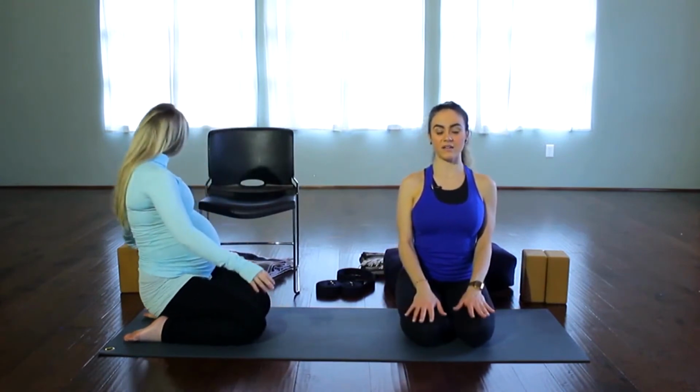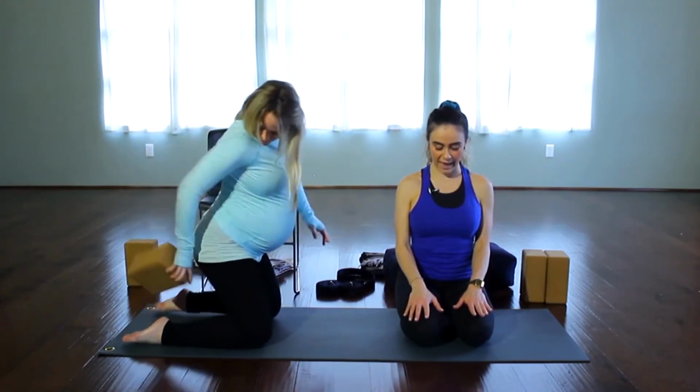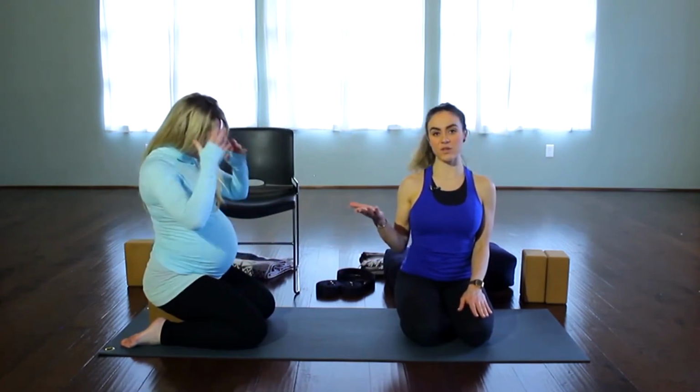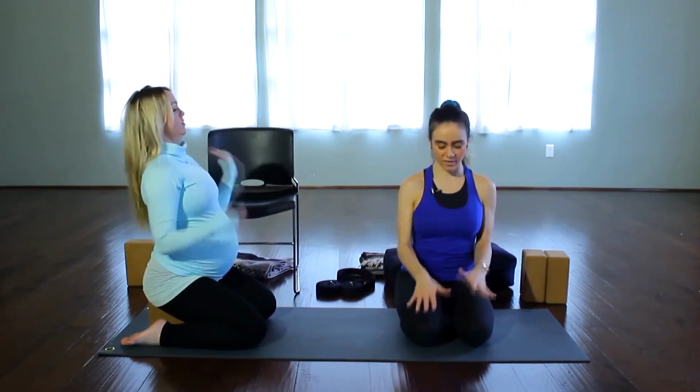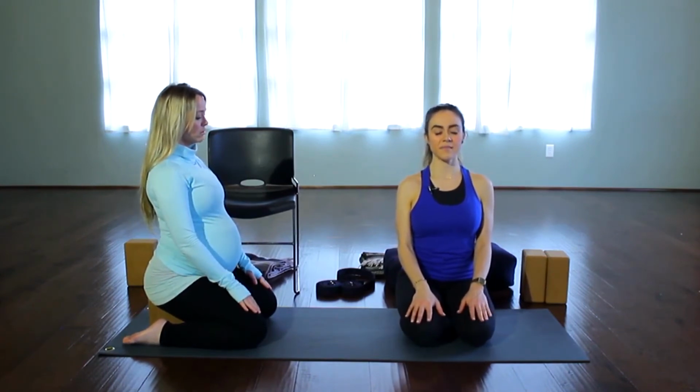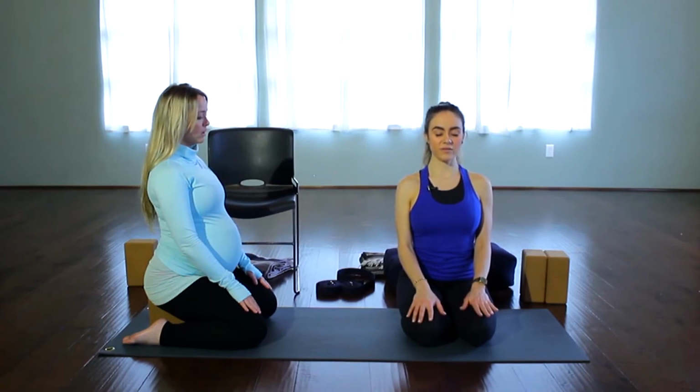So seated on your heels, hands resting on your lap. Jenny can put a block underneath her hips. That way, if the hips are a little higher than the knees, there's no pressure on the thighs. So we'll start at neutral spine. Exhale all the breath out.